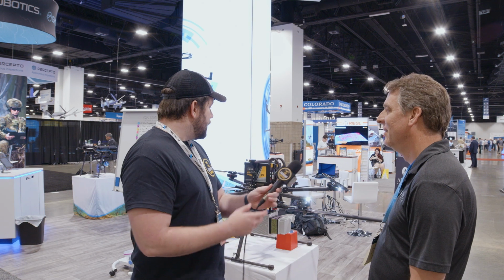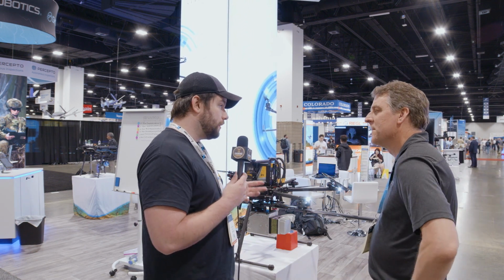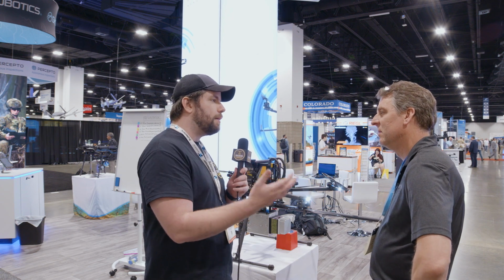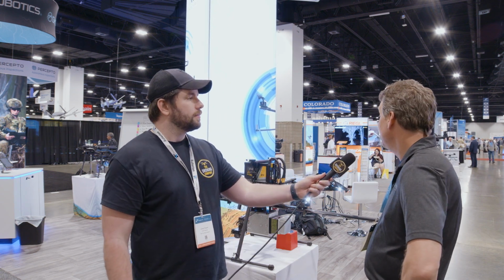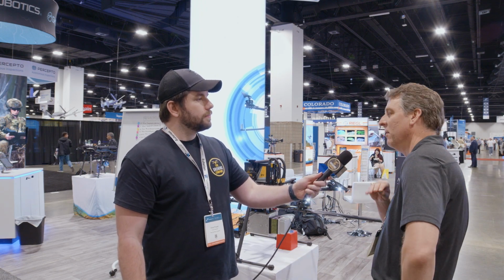Gotcha. Now in terms of compatibility, we're looking at an Inspired Flight drone here, but what platforms is your system compatible with? So anything that'll give us power and has a mounting platform under the drone. We can interact with anything.